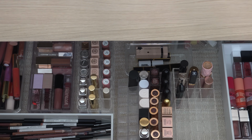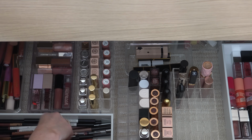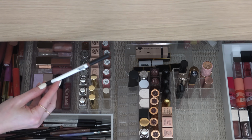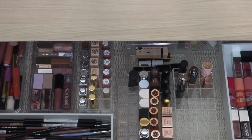Finally, we have lips down here on the bottom. Lips are so hard to choose for these Shop My Stash videos if I don't really know exactly what I'm doing. So we may have to switch this up, but I think I want a Makeup by Mario lip liner. I'm gonna pull this one out. This is Travis. It's a really nice neutral, kind of medium toned brown. So I'm gonna pull that one and then maybe one more.